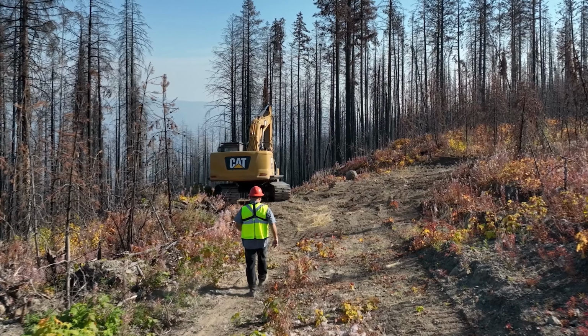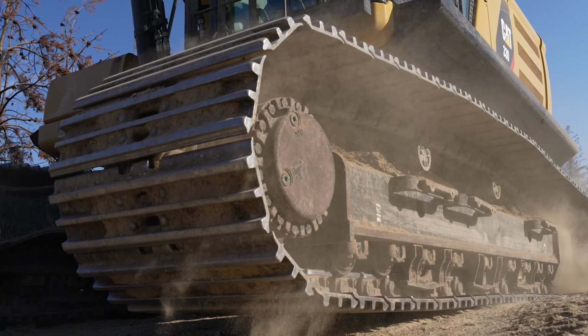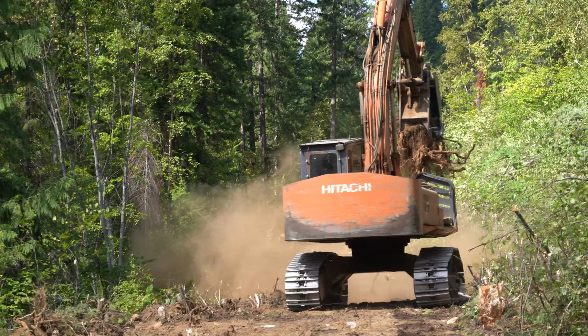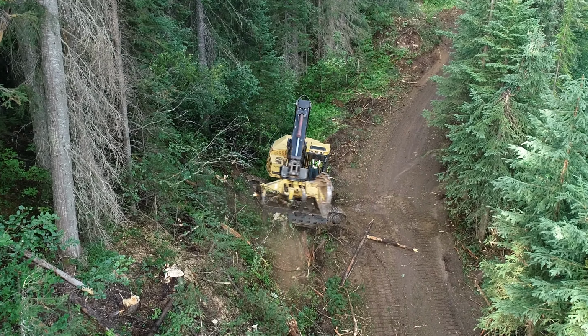In addition, the use of heavy equipment in the construction of fire guards can damage critical infrastructure that our province relies on. Just like wildfire, these damages often occur in areas in which we live, recreate, work, and play.